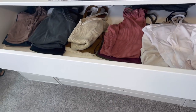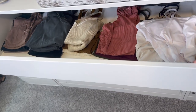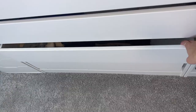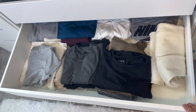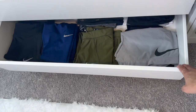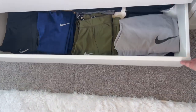Okay, so in this first drawer, I have some tank tops, and these drawers are pretty big. They can hold a lot, and they're soft clothes. And then the second drawer, I have my shorts. Then in the third drawer, I have just some t-shirts to be around in. And then in this fourth drawer, I have my workout clothes. It's basically a Nike drawer.